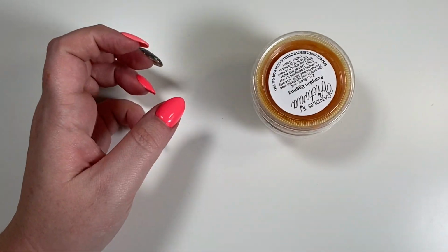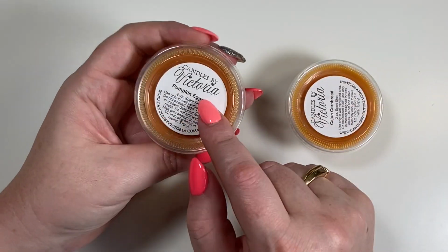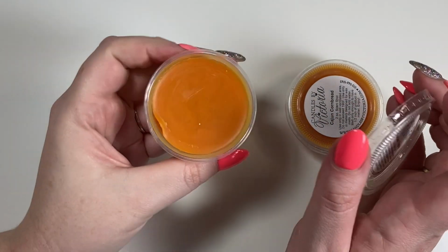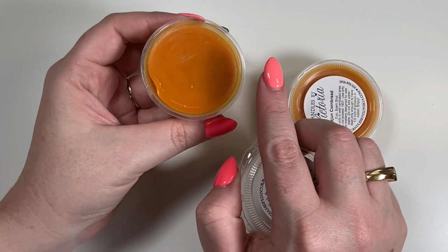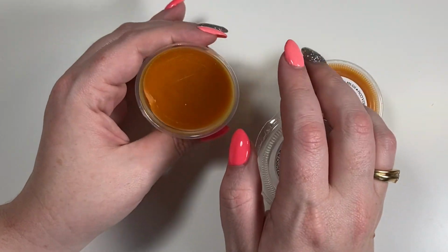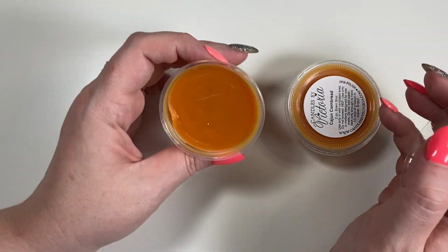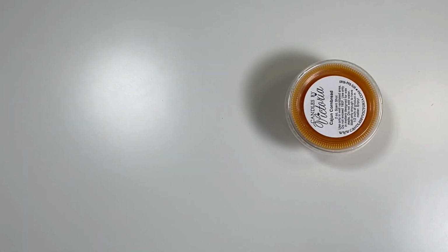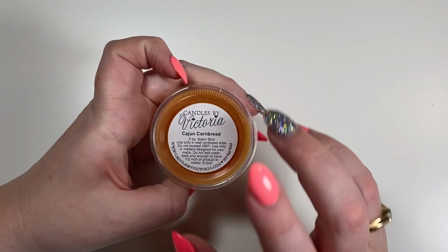So then we have pumpkin eggnog, which is eggnog scent with pumpkin in it. Again, what I love is the eggnog stays forward in this scent, and then you get some spicy notes with the pumpkin. So I am really impressed with her eggnog scent.